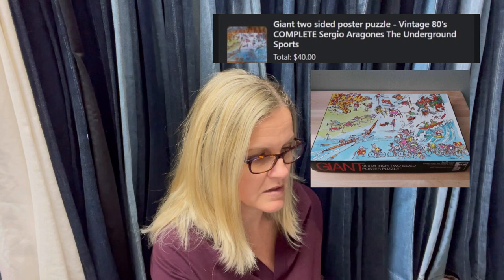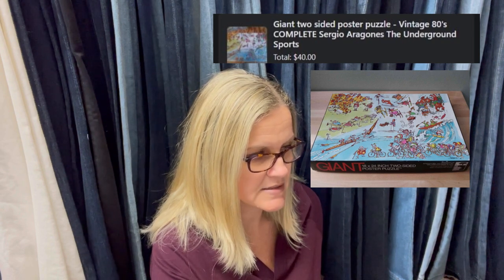Picture of the box. So it looks like the brand is Giant. Oh, no, wait. I'm sorry. Hold on. Yeah, Giant is the brand. Two-sided poster puzzle, vintage 80s complete. So my thing with puzzles is if they're not sealed, I'm not picking them up because I'm not putting them together. I don't have time for all that. But some people love putting together puzzles. So if you love putting together puzzles and you find a valuable one that's 1,000 pieces and you want to put it together, I guess you can do that.